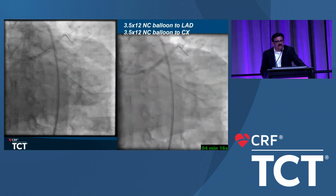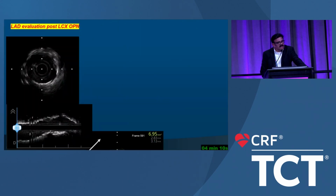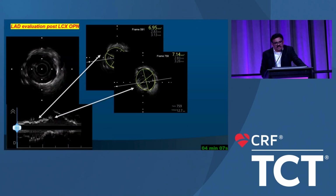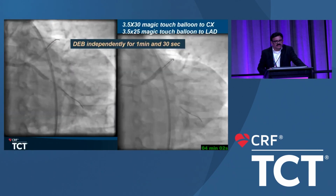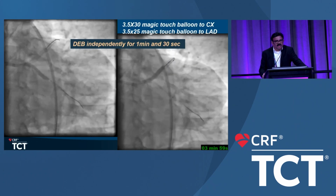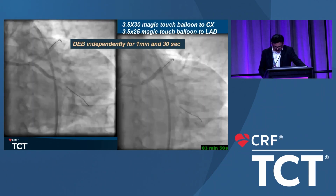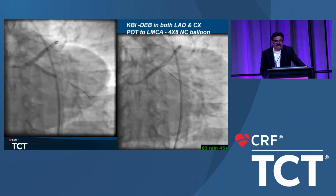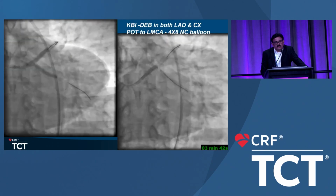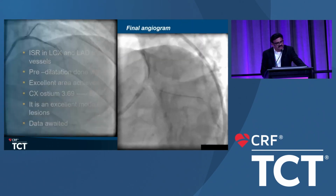Once we got it, we used a 3.5 into 10 NC balloon both to LAD and circ. And then LAD evaluation post circ opening, we got 6.95. We got LAD, reasonably good area everywhere. We used two Magic Touch together. 3.5 into 30 Magic Touch to circumflex and 3.5 into 25 Magic Touch to LAD. We independently dilated each drug-eluting balloon for 1 minute 30 seconds. Then both the balloons together for 10 seconds. Then we got a 4 into 8 POT balloon to an LMCA and finished the case. This was the final result after that.